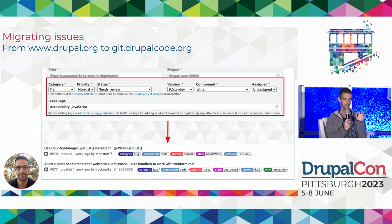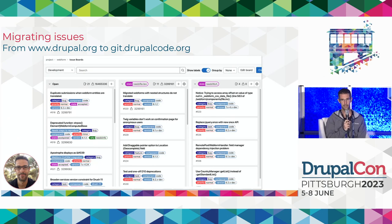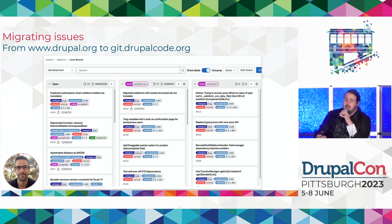So starting from that basis, we migrate all the metadata as labels. Things like the status, priority, category, version, and component will be labels in the new system, as we can see in there. I did talk about this as well in the past. We have Kanban boards that we can just configure. And we can even automate certain things, like applying or removing certain labels. This is going to be the new way of managing issues. And I can see real value for folks, for example, on the accessibility teams who want to see needs review issues or RTBC issues in core tagged for accessibility on a board where they can drag those around more easily rather than just a bunch of saved searches.